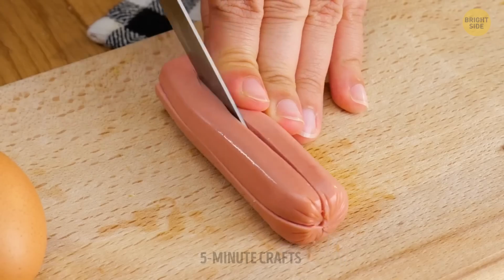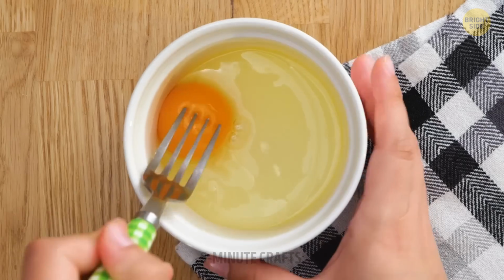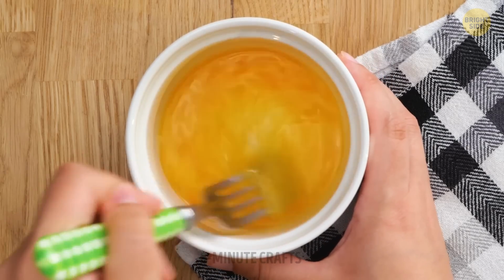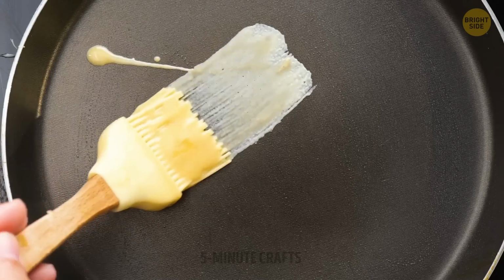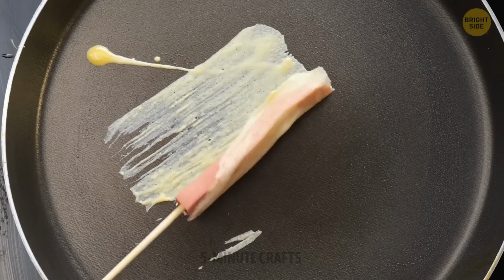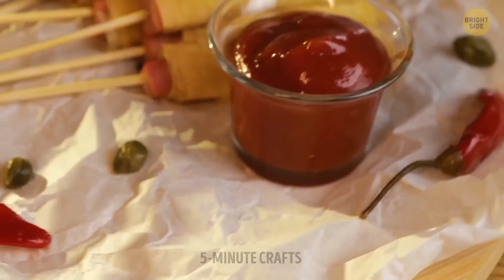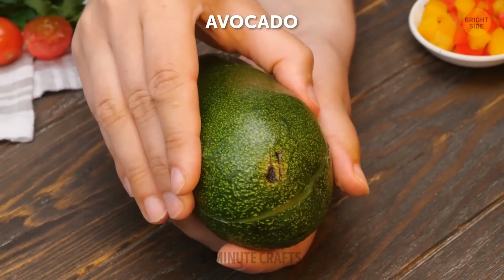Speaking of sausages, I'm on a fun fact roll here, so here's one about hot dogs for you. The world record for hot dog eating is 76. Let's just hope the person who broke it was okay after eating them. Anyway, back to our delicious hot dog egg crepes. Well, if you have a better name for these, don't hesitate to let me know in the comments.